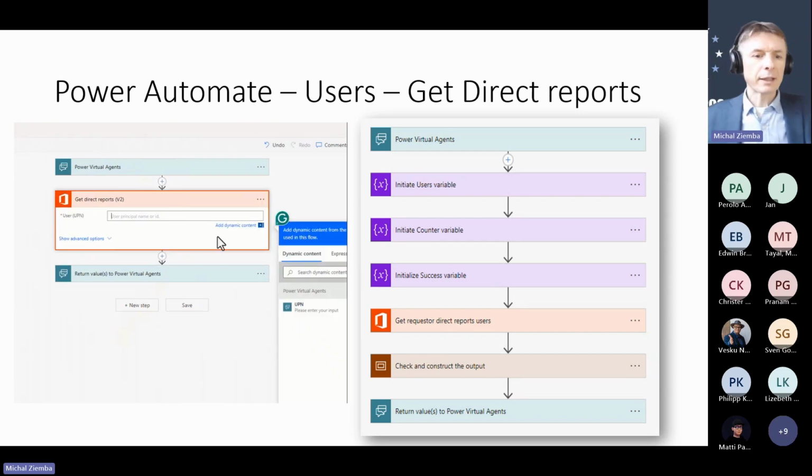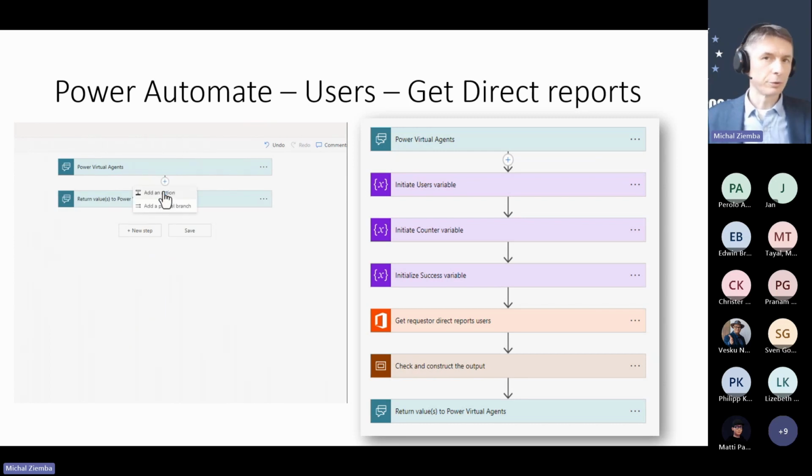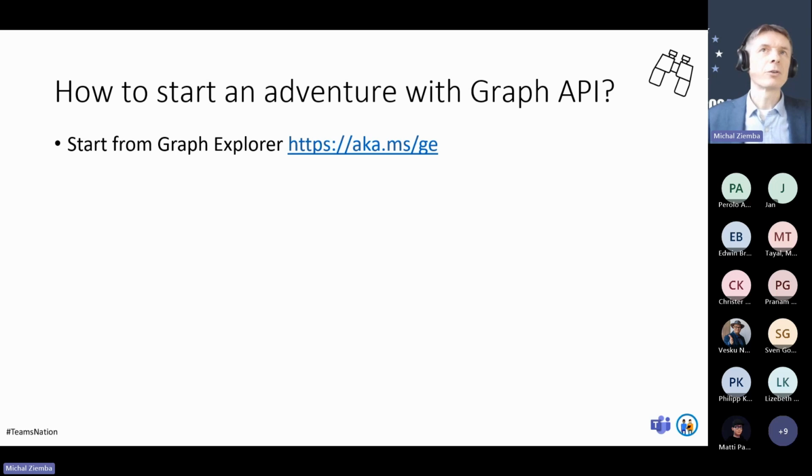And second of all, if you know the users who are reporting to the manager, then of course you need to use Graph API to set an auto-reply or check an auto-reply. And before you start using Graph API in Power Automate, this is my personal tip for you: start from Graph Explorer. And actually the URL for Graph Explorer is not very difficult. It is aka.ms/GE, which is GE.